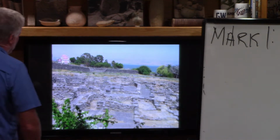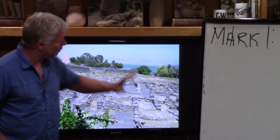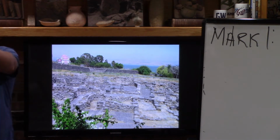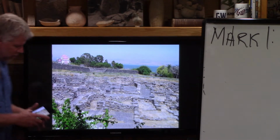Okay, now we're standing kind of in Peter's front yard, and there's the Sea of Galilee. So here at Peter's house would be here. Now the synagogue would be over there. Peter's house would be, we're kind of out here in Peter's front yard, and there's the Sea of Galilee. And this is where Jesus would have walked. This is where James and John, Peter and Andrew were probably down there on the coast.